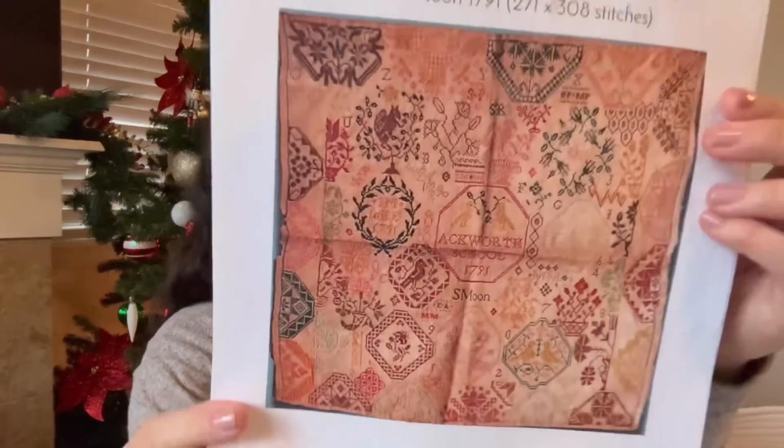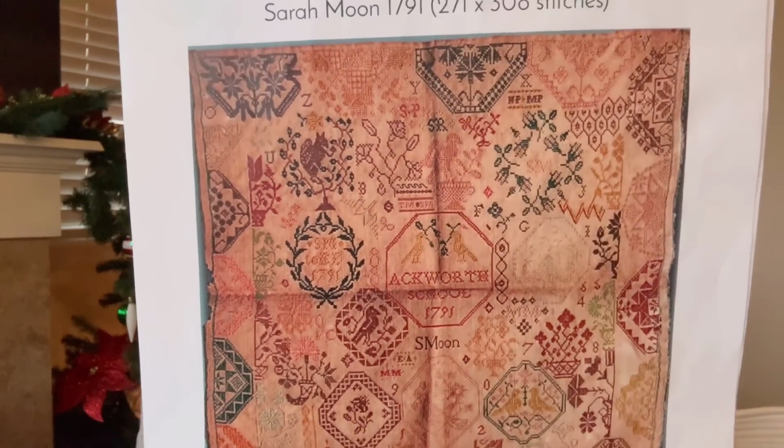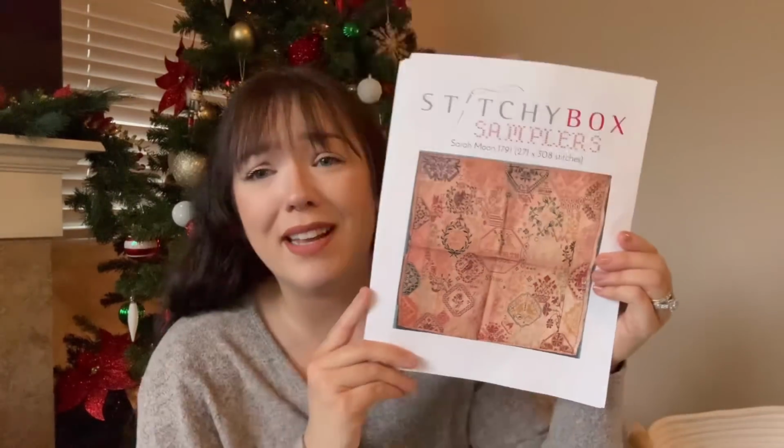And the next thing I worked on, so this is my full moon project. A few of the girls, and I think Marjorie made, Cam the Stitcher, Bridget the Museum Stitcher, all three of us are working on this pattern, Stitchy Box Samplers Sarah Moon 1791. This is a beautiful pattern, but the chart, it really is awful.